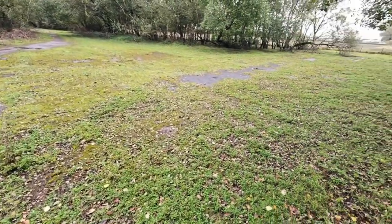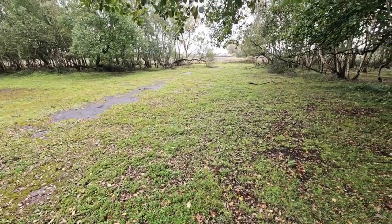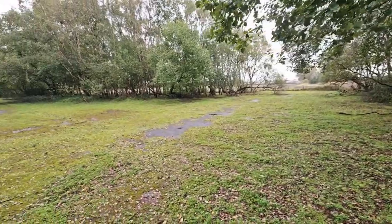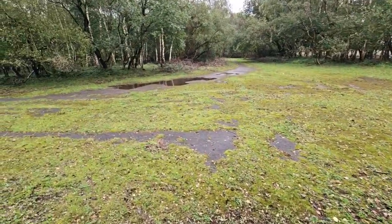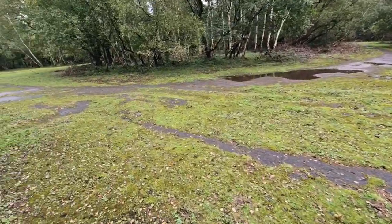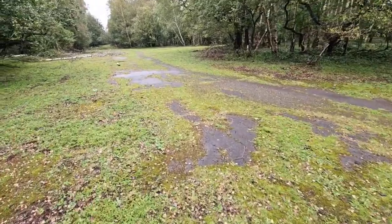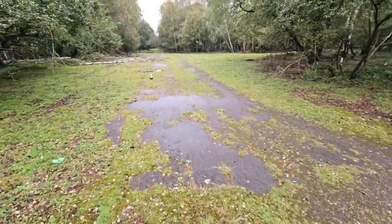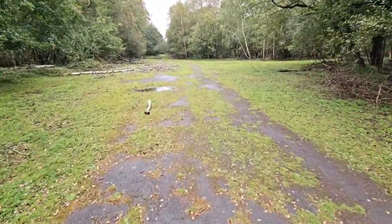I started today from the western side of the reserve, which has led me to the southern edge, and I followed that. I've reached an area of runways now. I'll head back into the centre of the reserve. I think there were two runways, from what I can see, but I'm not 100% sure.